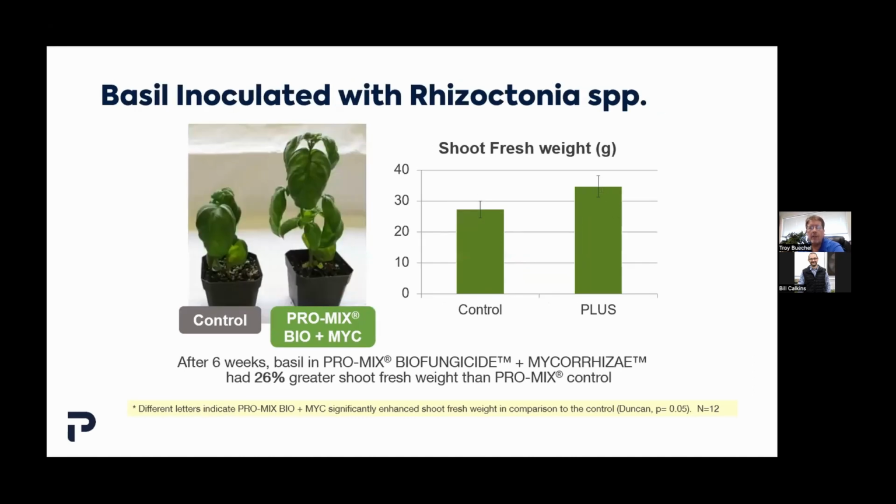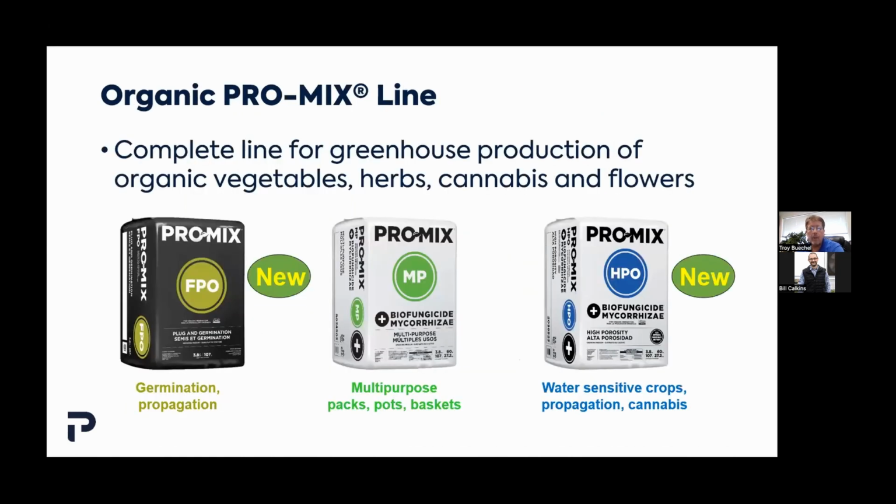Same thing we see in basil with Rhizoctonia. Again, you're not having the plant root damage, so the plants are growing more at their normal rate. So in our PRO-MIX organic product line, we have 3 products. 2 are new and 1 is not.